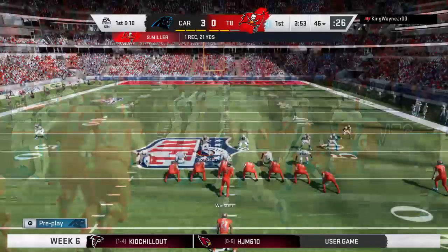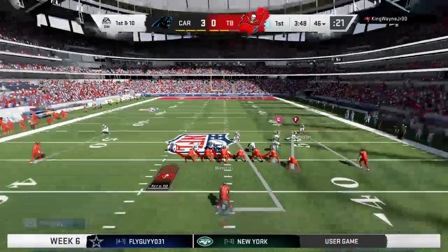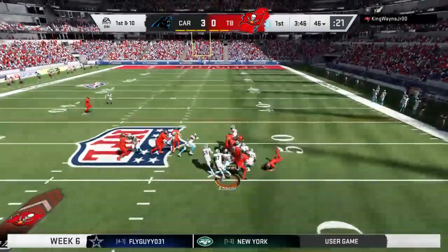That, too. A big hitter to start the drive has him up near midfield here for 1st and 10. Winston, a handoff. This is Jones.